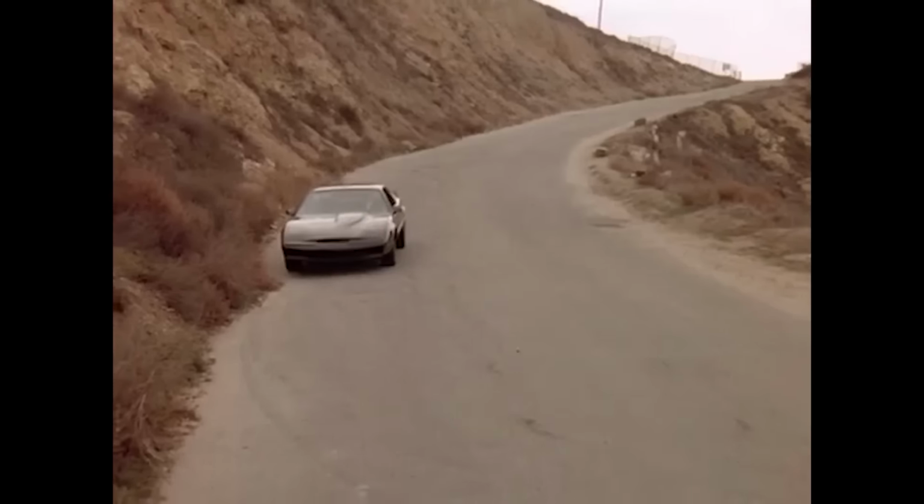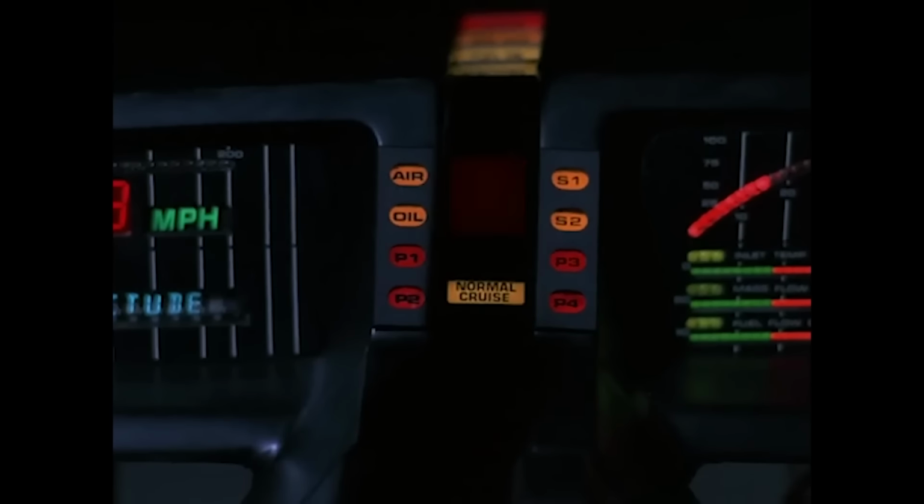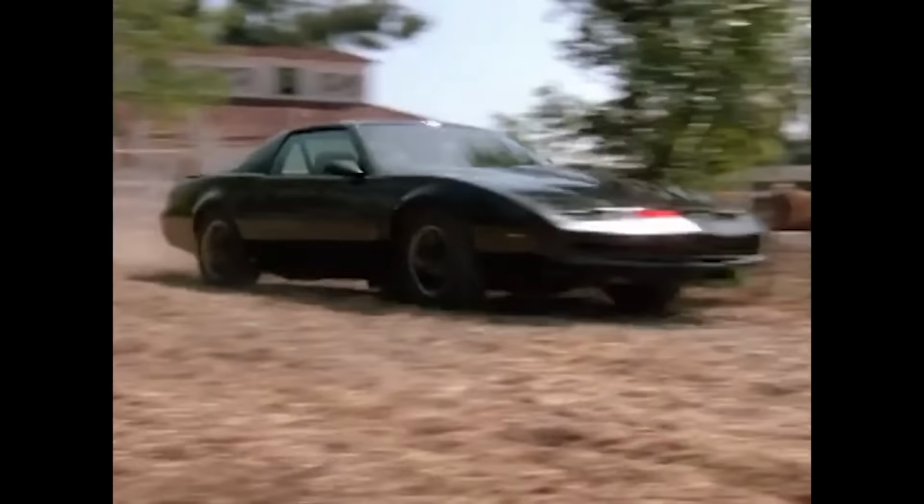The Knight Rider TV show was focused on the weekly exploits of a crime fighter named Michael Knight, who carried out his assignments with KITT, an advanced, artificially intelligent, self-aware and nearly indestructible car.